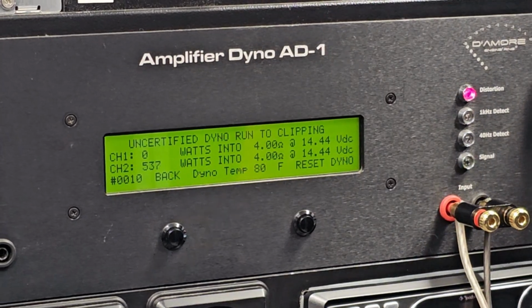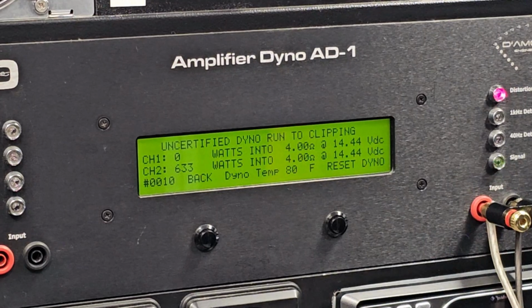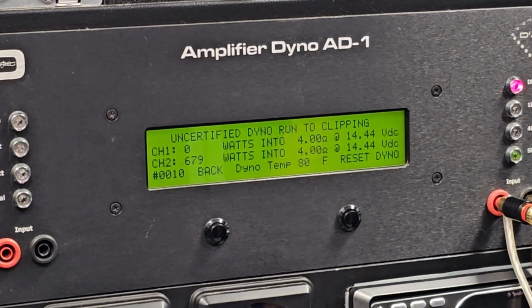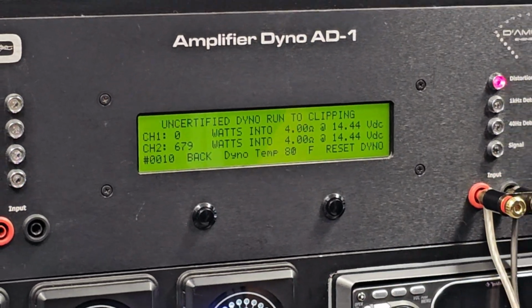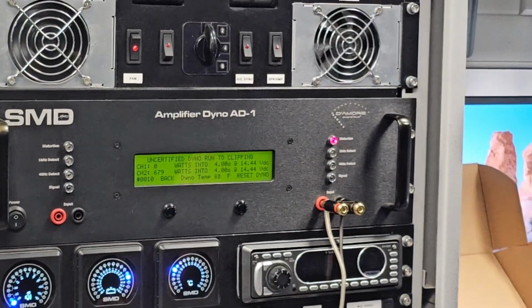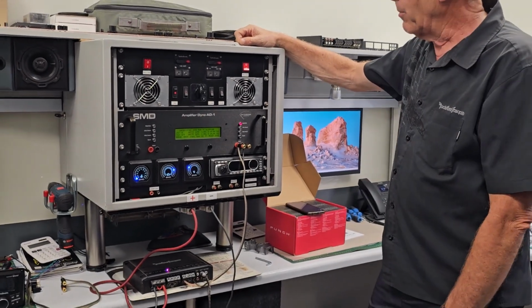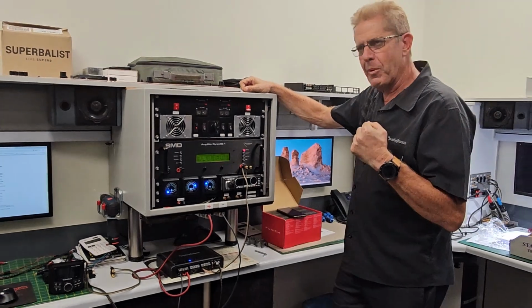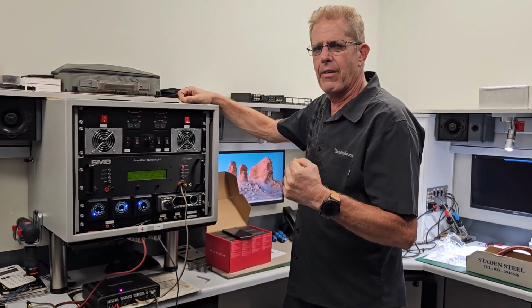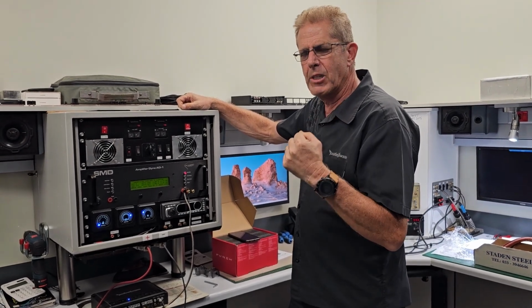And that's climbing. 491. Oh my goodness, 550, my goodness, 633 watts, 661, 679. That's insane. 679 watts RMS from an old 12 or 13-year-old amplifier. I mean, that's Rockford Fosgate's power. You cannot beat it. That's why we deliver the punch. People understand and they say, why does Rockford cost more? You're actually getting more rands per watt.